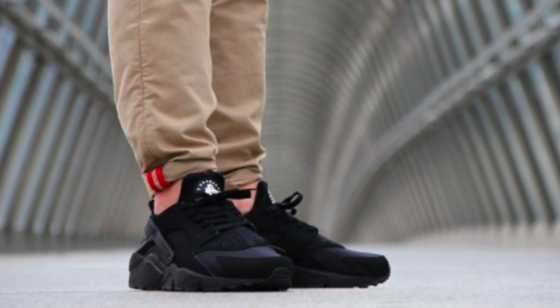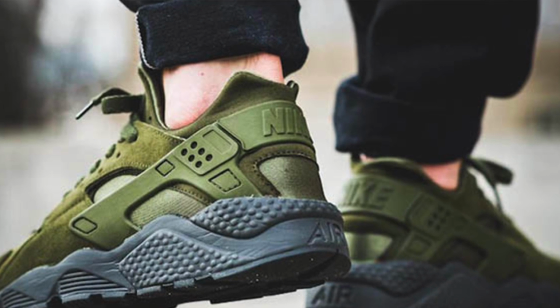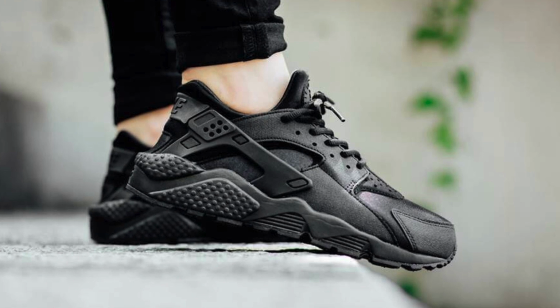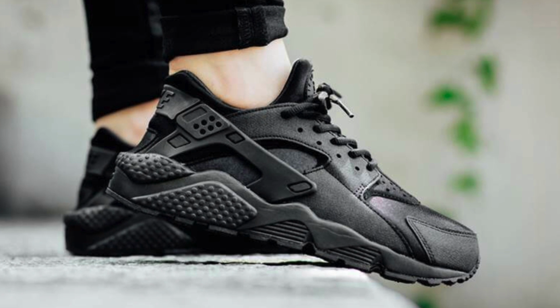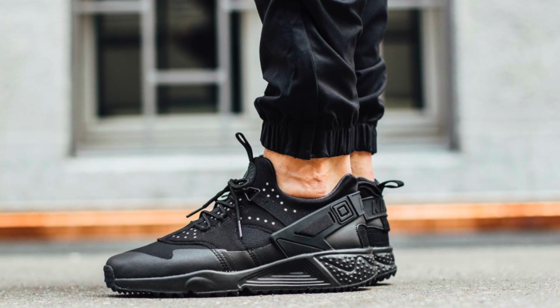but it is just one of those things that has that neoprene sock, which is really, really comfortable, and a really nice soft cushiony midsole on those. And Tinker Hatfield also designed those. I did a breakdown of the Nike Air Huarache in a previous video, but definitely a shoe that usually costs a little bit more than $100.